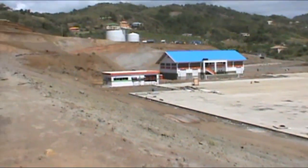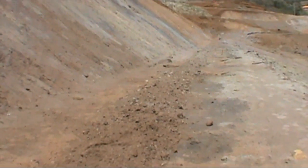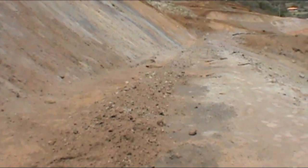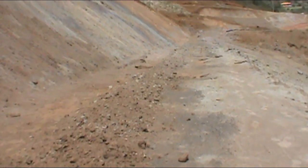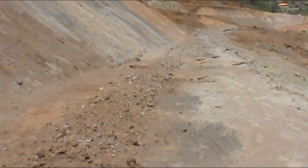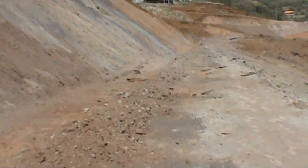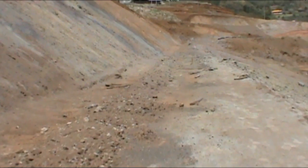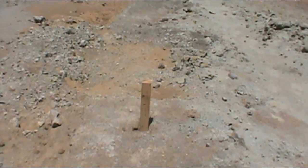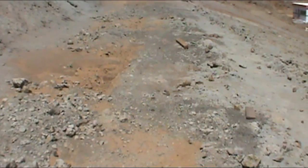Now I'm trying to figure out why these stakes are being placed up here. Could it be that they're going to run the fencing up here? I am only guessing. But wherever we're seeing these stakes placed by the surveyors, they are indicating to us that some sort of work will be taking place in this area. But what the work is, I don't know for sure as yet.